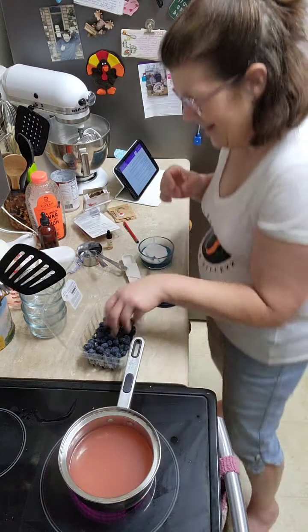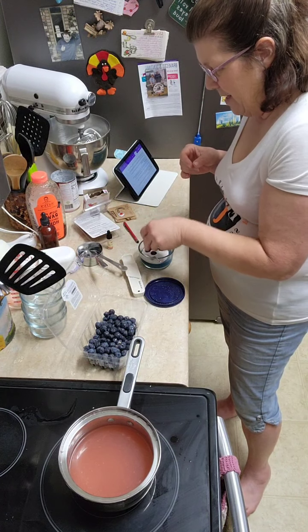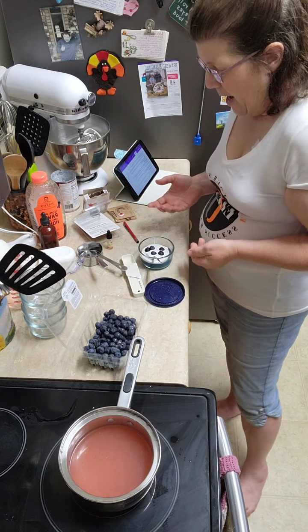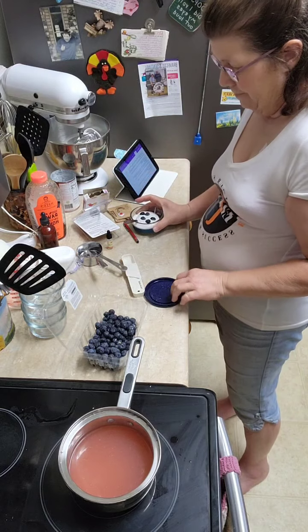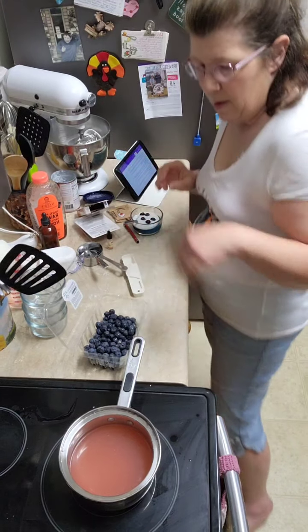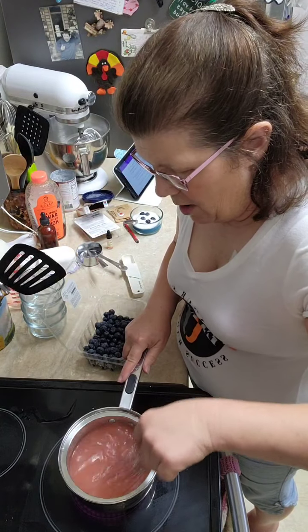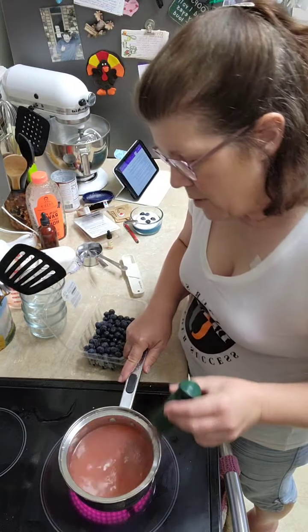So, you can do this, or I could have put raspberries on this. Kind of mix it up, and then you'll have your red, white, and blue. Get this heated up, get the gelatin dissolved.